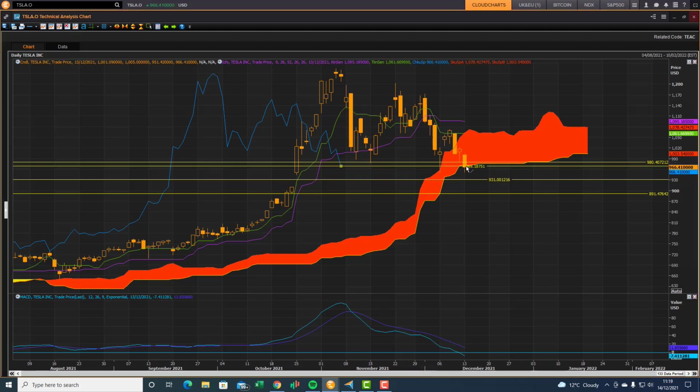So it needs to really regain that 970 basically, 969, 970 basically. So there's a cluster of support between 969 and 980. So that's a major support zone, as well as that level there. So there's a beautiful opportunity here for a cloud chart swing trade.